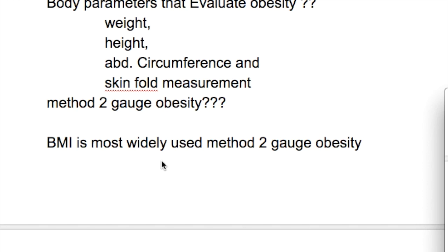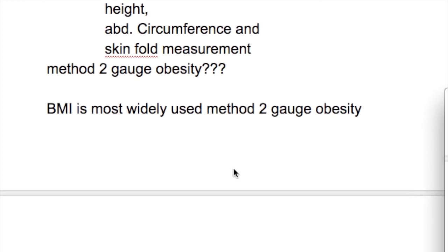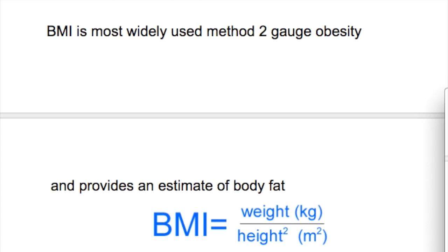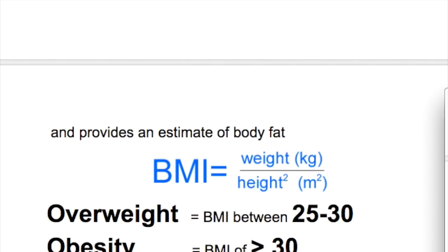BMI is the most widely used method to gauge obesity. It provides an estimate of body fat. Overweight individuals have a BMI between 25 and 30. Obesity is a BMI of more than 30. How many people are overweight? In the USA, about 66% of adults are overweight with a BMI of 25 or more.